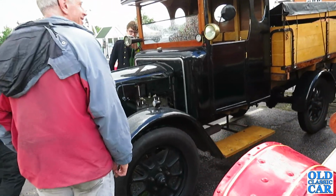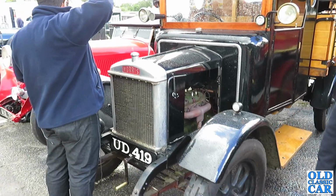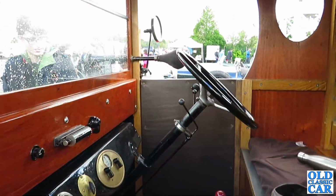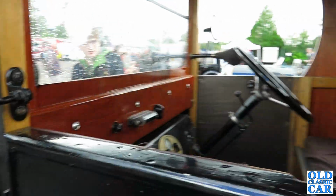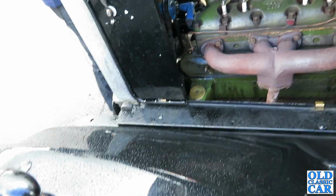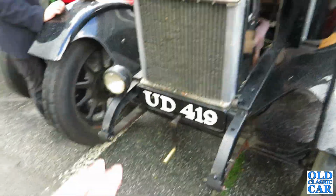Even commercial vehicles, you get everything here at Brooklands. This is a Morris of the early 1920s, I would guess. Not much driver protection back in those days. Open-sided cab, open window there, no glass in there. You've got a windscreen, so that's a slight luxury. There's the engine in there, big old side valve 4-cylinder unit. Wonderful cast radiator.